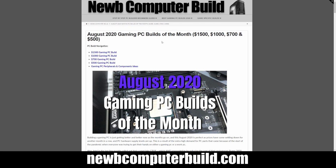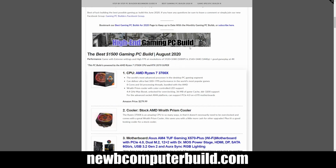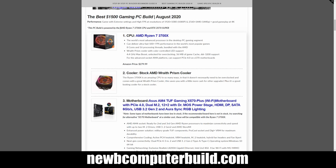So if you're building a gaming PC this month, what should you build with a $1,500 gaming PC build? This build, again, as I said, has high FPS performance at high resolutions at 1080p and 1440p, and good gameplay into 4K. Should you want to push that further, there are hardware alternatives if you visit the site, and we lay those out there, or for more information on these builds altogether. But let's get started with the $1,500 gaming PC build for August 2020.